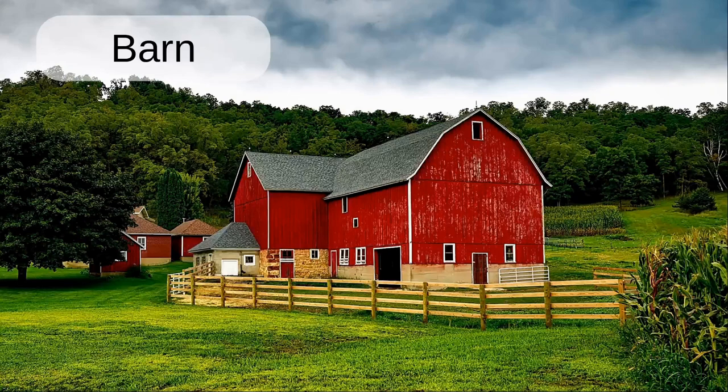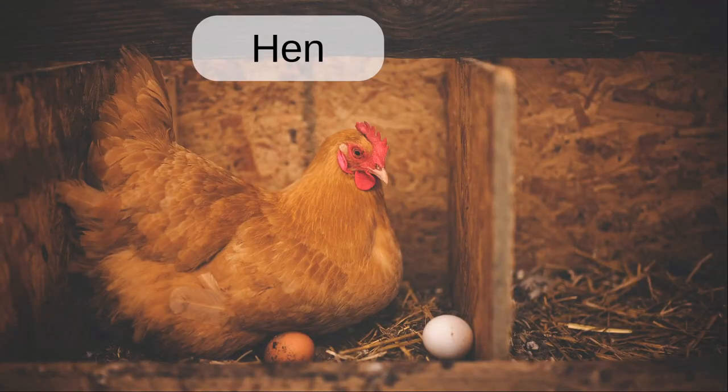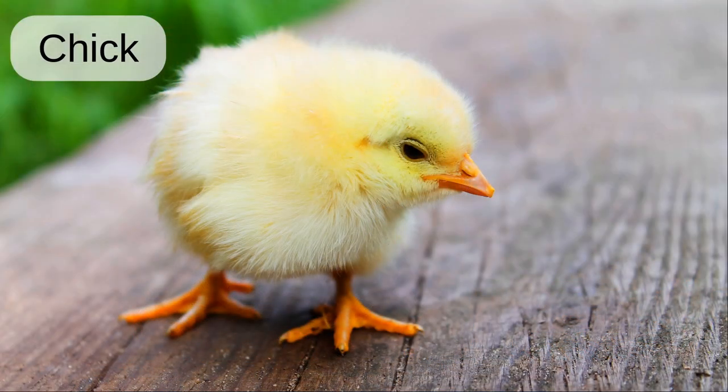They also have a barn where they store feed. The chickens also stay in there overnight. A hen is a female chicken which lays eggs. The male chickens are called roosters. And a baby chicken is called a chick.